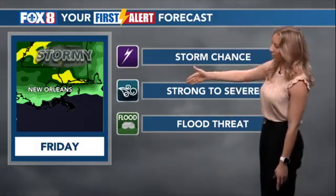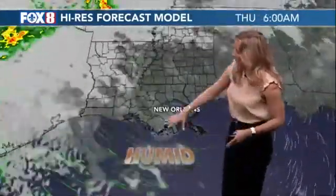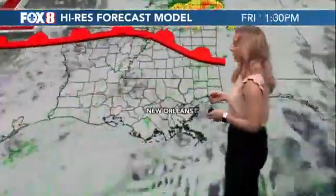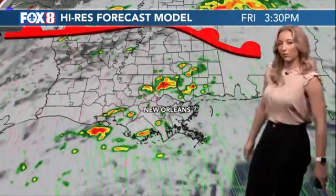So what we'll be watching for mainly is the flood threat, but we could see some strong to severe storms as well on Friday. So let's play that out. Sunshine, dry. We do see a little bit of patchy fog tomorrow morning, and then the cloud cover starts to increase. Very humid Thursday and Friday. We start to see showers early on Friday, but these isolated storms that pop up in the warm sector are what we're watching for that severe potential.